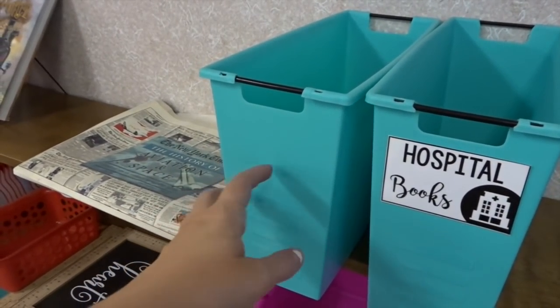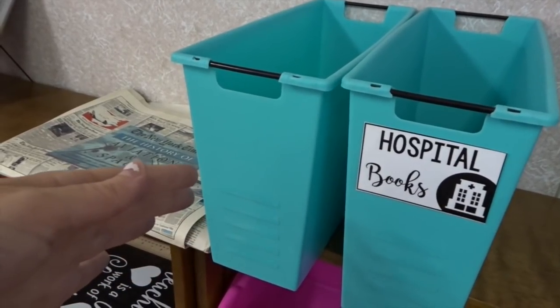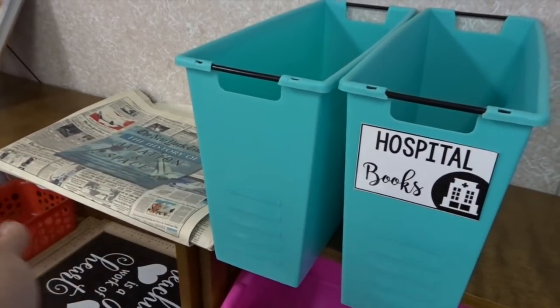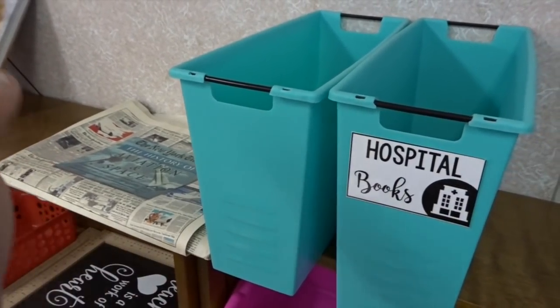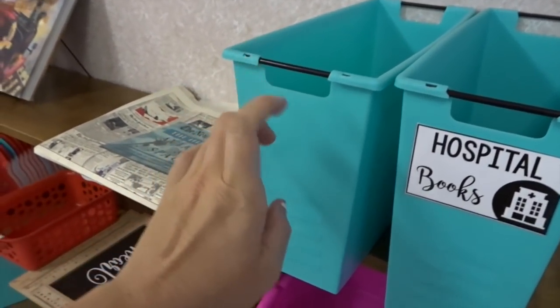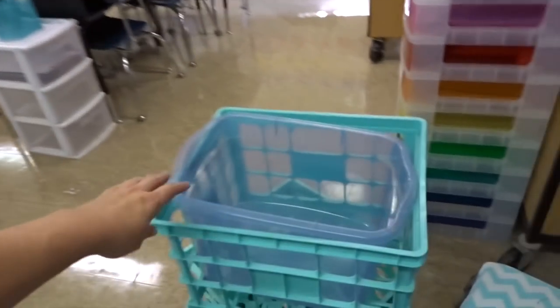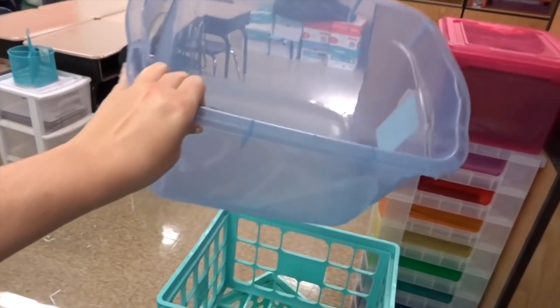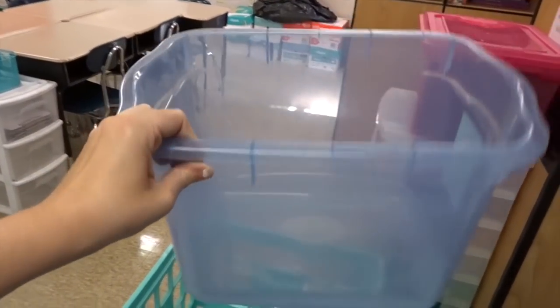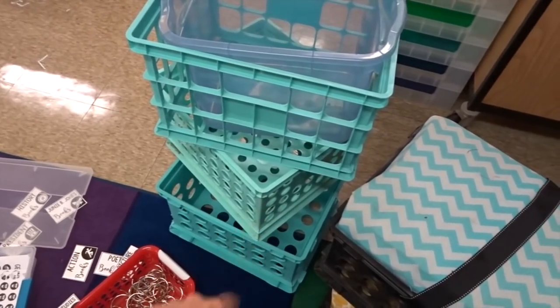I am thinking this may not be enough space for a book return bin, but if I have my librarians go through it at the end of the day every day, I think they'll be able to keep up with it. In the past, I've used this clear bucket, but it's ugly. I can also use one of these crates, which is a good idea.